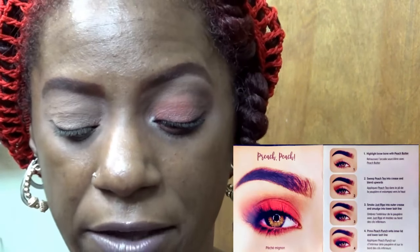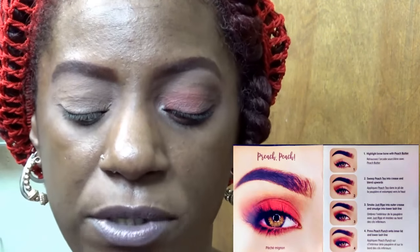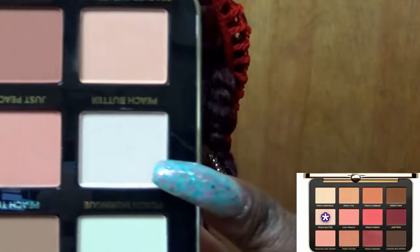And then the next thing we're going to do, we are going to follow what this book says. So somewhere on the screen I will have a picture of what it actually says. And the first color is supposed to be peach. Am I doing the right one? No. Let me look at it and get it right. Okay, so we're doing Peachy Peach, and the first color we are supposed to use is Peach Butter, and that would be this color right here.